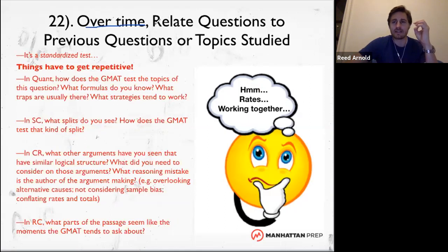You want to start sensing and realizing that the question you're doing is related to something you've seen before, almost always, right? It can't be the case that every question feels new, because it's not. It's a standardized test. There must be something repetitive. Critical reasoning, they use similar logical errors again and again. In quant, they're using the same topics and structures again and again. In sentence correction, the same errors again and again. In reading comp, they're asking about the same kinds of things again and again.